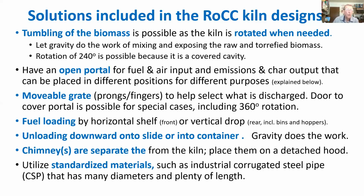Two forms of fuel loading, one by a horizontal shelf and the other from a vertical drop, to be explained also. And the unloading is downward onto a slide or into a container. We let gravity do the work. No handling, no shoveling in this until it's actually outside of the kiln. Then you can mechanize it, you can do other things with it.